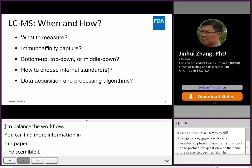But recently, there's a very extensive discussion on using multiple dimension LC to reduce the complexity and increase the performance of LC-mass method. And second, bottom-up, top-down, or middle-down. Typically, bottom-up is the most sensitive method, but the workflow is quite complex. And for the surrogate peptides, you might not be able to find an ideal surrogate peptide.